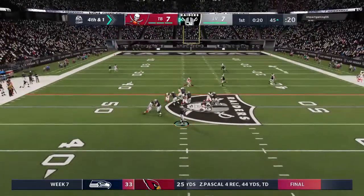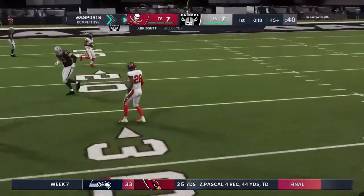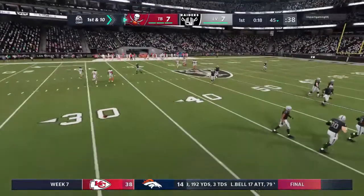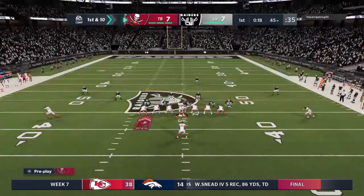4th down, Brissett. And that is going to be incomplete. The Raiders trying on 4th down, but to no avail. And the Buccaneers defense holds, and they get the football back. The Bucs offense set to begin their next possession.